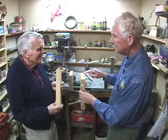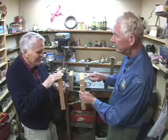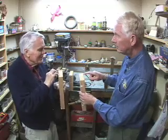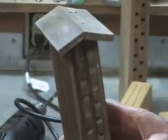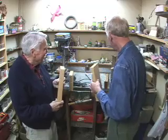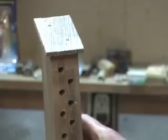But you have this nice top sloped, because if they happen to get rain, it'll just run off instead of puddling here and maybe soaking the wood. And you do make a little roof on it. Yes, sometimes, just to please the ladies. That looks good. Or you can do just a single one. I try to do them different ways.